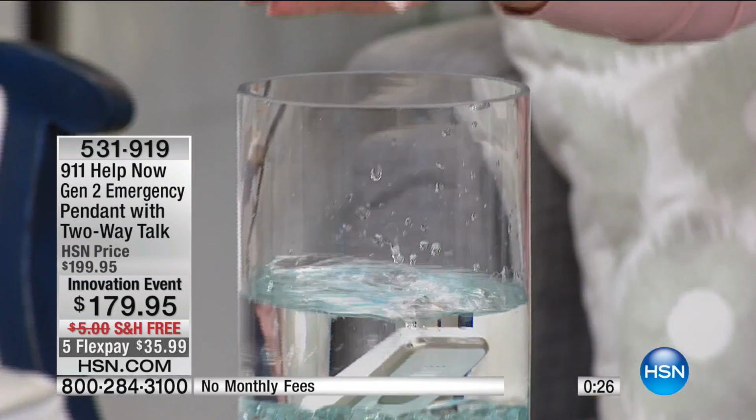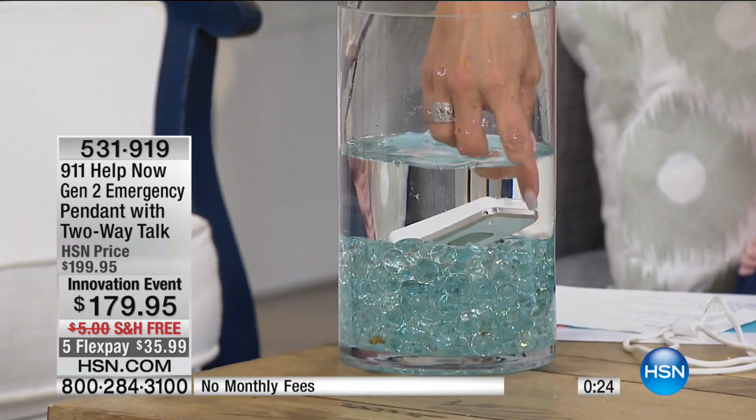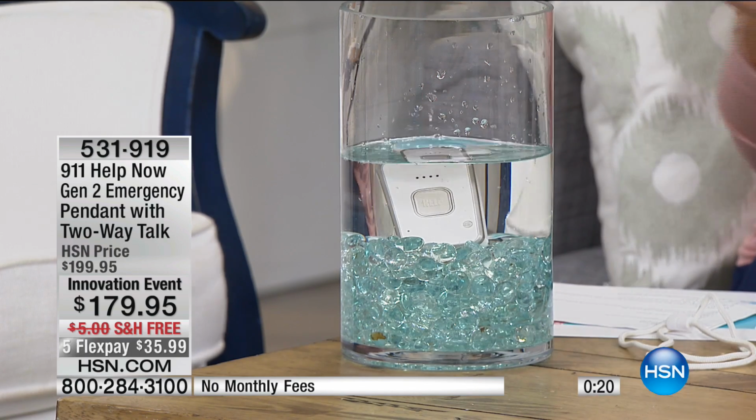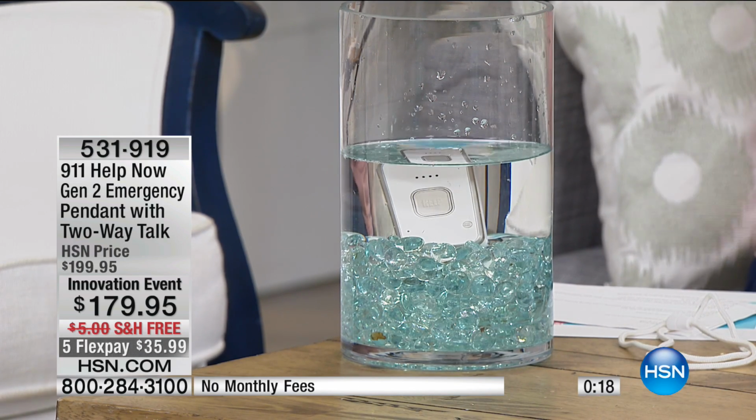So now you've got peace of mind, and you have it anywhere across the country. And our brand new version, brand new for you, is waterproof. So now you have the ability to take it swimming, to take it out there when you're boating, so that now you have it in the bathroom. Now you have it anywhere you need to have it with GPS on the inside.